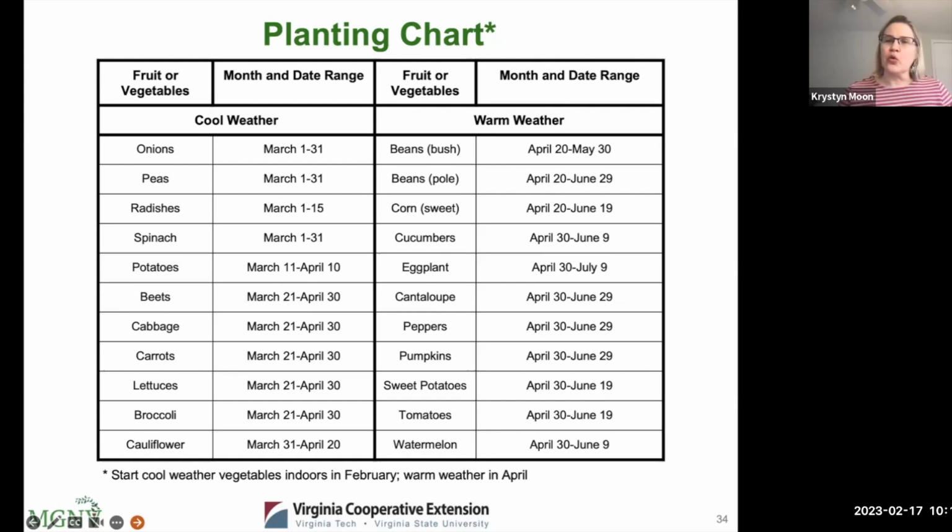Also notice amongst our cool weather crops that a lot of them are leafy greens, or they're some sort of root vegetable that you can put in the ground because it's warm, but not too warm. The exception, of course, is the broccoli and cauliflower. In terms of our warm weather crops, you see a lot of things that grow on vines and above ground that tend to thrive in warmer weather. The one exception is sweet potato.